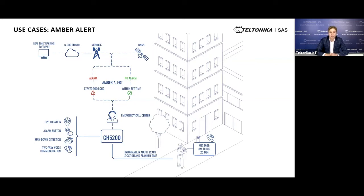So the Amber Alert function allows your employees to record exact locations and plan the time of the activity before starting it. The recorded audio message is saved by the emergency call center, which will be able to play it back if the alarm button is pressed or the timer runs out. With the help of GH5200 and the Amber Alert function, companies will be able to know the exact locations of employees and help them in need. Let me give you a little selling tip. This functionality is extremely popular in the UK market and is one of the easiest sales that you could make.